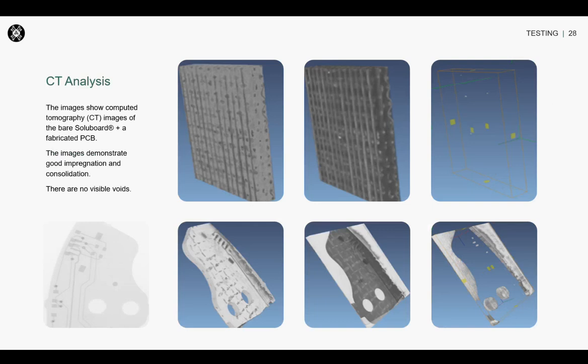As I mentioned earlier, we've got some access to some great equipment at the University of Portsmouth. We have a CT analysis machine, which is very important as we're using a different manufacturing process with our powder scattering process. We need to make sure that we're checking for voids in our material. So here you can see our natural fibers, which have been very well impregnated, and we have good consolidation with no visible voiding. And we also repeat these tests for the PCBs after the fabrication process.